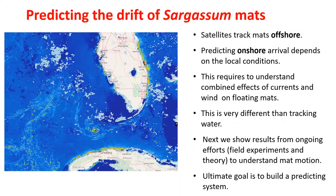So for understanding that, we organized some experiments, as Gustavo mentioned, but we also started working with theory to incorporate into the usual circulation models the buoyancy effect, so the fact that the object or the sargassum is interacting also with the water and the atmosphere, and how we can include that in our model. So that is what we are doing, experiments and theory to incorporate that. And the ultimate goal is to predict how the sargassum mats are moving.